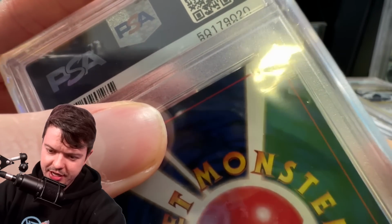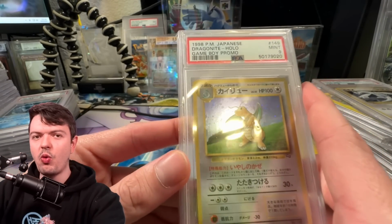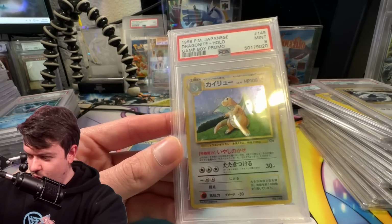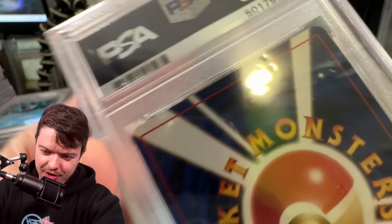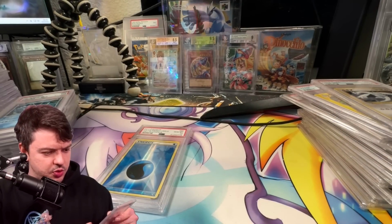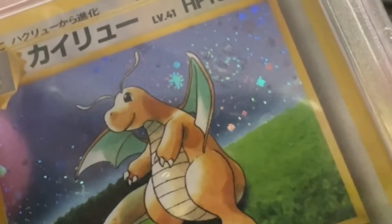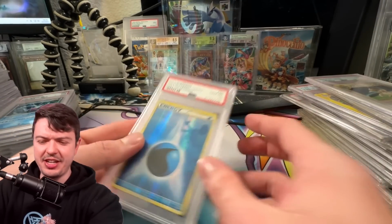As you can see, it's got that little tiny white dot in the middle, and it's the only flaw the card had. I remember when I wanted to get a 10 at a time, I went through every single Dragonite listed, and I bought this one, and all he had wrong was that at the top right there in the middle. But outside that, it looks great, and I think it has a really good swirl. Yeah, like right here, check it out. Look at that swirl. So beautiful. But unfortunately, it's just a 9.